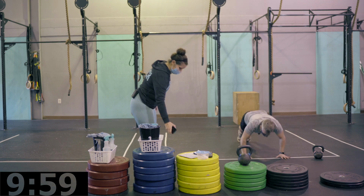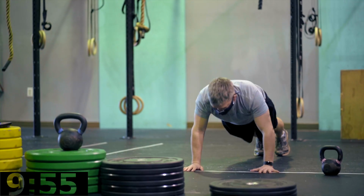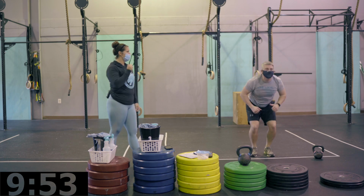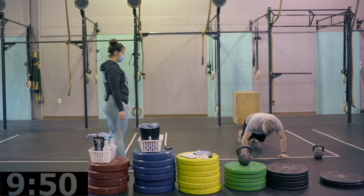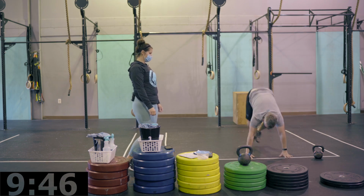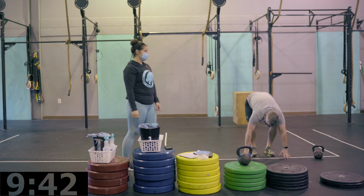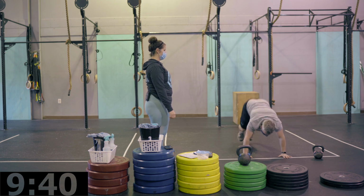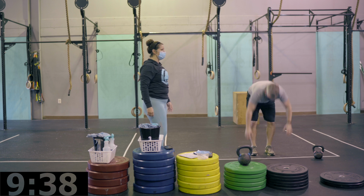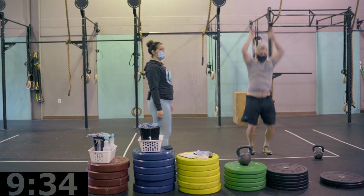All right, go. 1, good. 2, 3, 4, nice. 5, now raise those arms up overhead as you jump. Get the arms involved. 6, good.